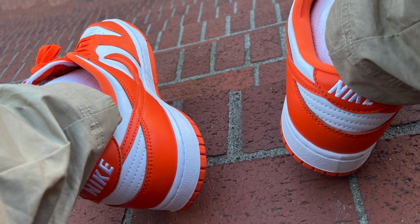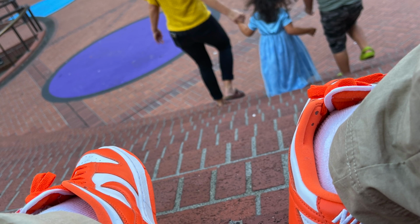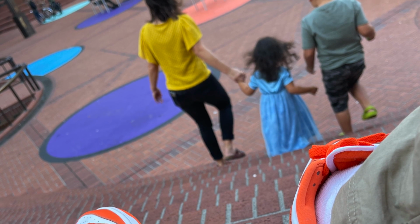But this is a case in point right here. At the height of all the Dunk craze, these dropped as a regular pair of Nike Dunks, and now the resale is just ridiculous on them.